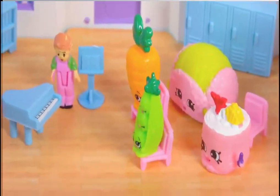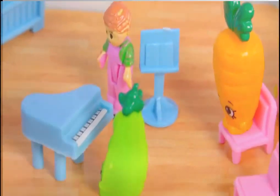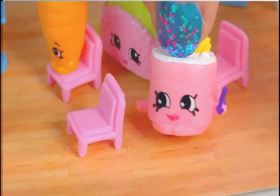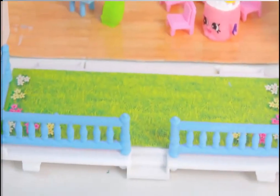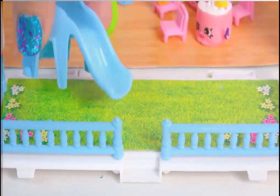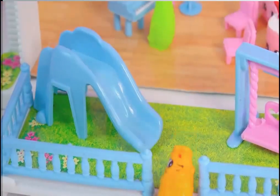Woohoo! Time for some music lessons. Come on up here, Sweet Pea. Come on up. Yes, Principal Pink Pants. Woo, that is some sweet music from Sweet Pea. Woo, recess time! So we can go on outside here into the grassy area. We've got our little slide and a little swing with a little heart bench. Woohoo, Wild Carrot!